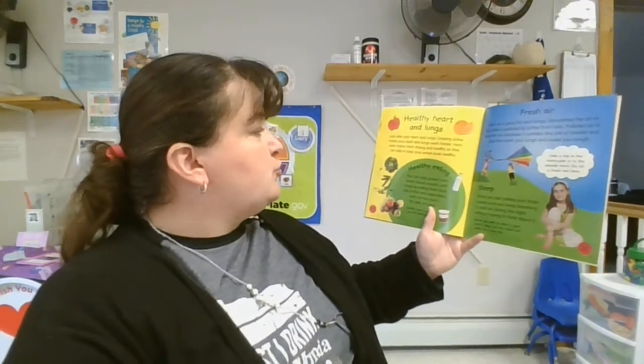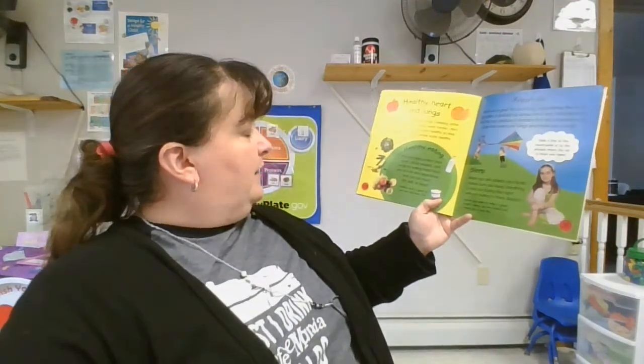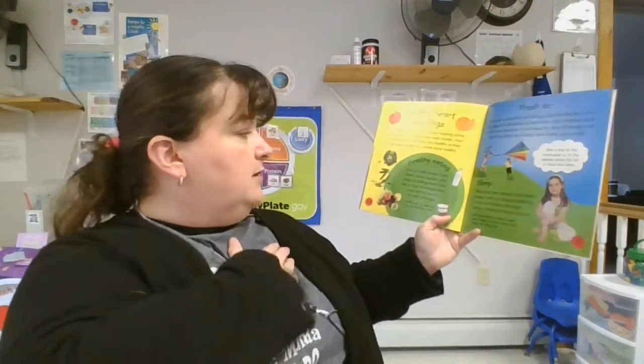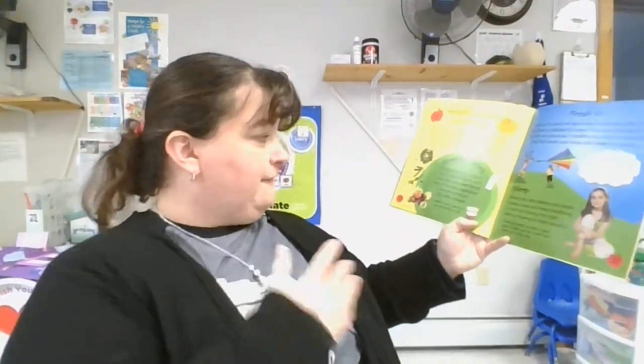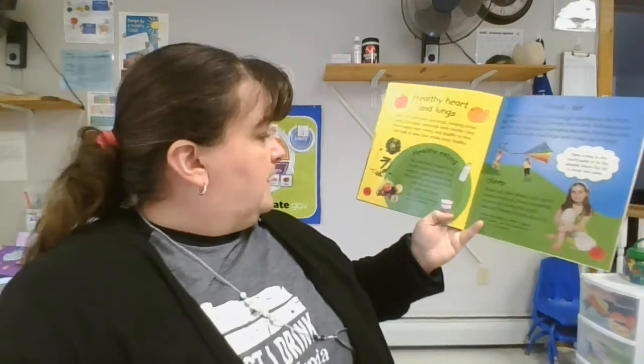Healthy heart and lungs. Look after your heart and your lungs. Keeping active makes your heart and lungs work harder. Hard work makes them strong and healthy so they can help to keep your whole body healthy. Healthy eating. You can help protect your heart, your blood vessels, and lungs by eating fresh food, lots of fruits and vegetables, and not too much fat, salt, or sugar. Healthy food is good for you and delicious too.